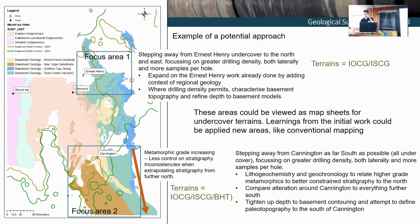The way I'm thinking about it, and I've talked to Derek about this, is that these could be, not in a conventional sense, like map sheets or map blocks, in the sense that we would address an area, constrain it geologically, and then step out from there and continue to do so. They'd serve as base data sets with which people could then interpret what they're seeing in the one drill hole that they can afford under that much cover. So that's the kind of idea.